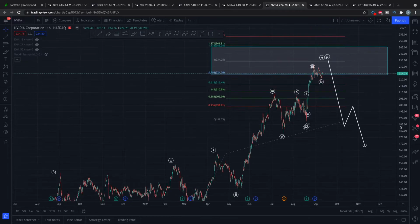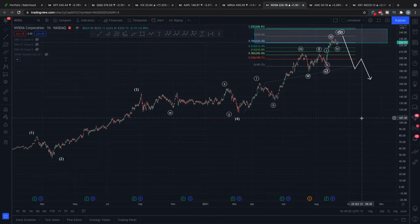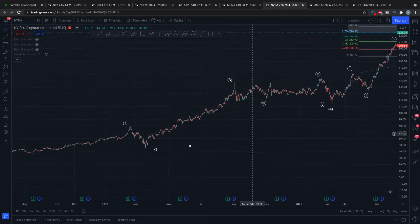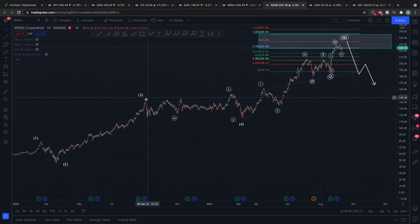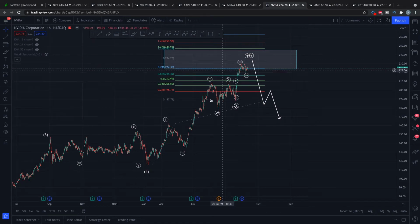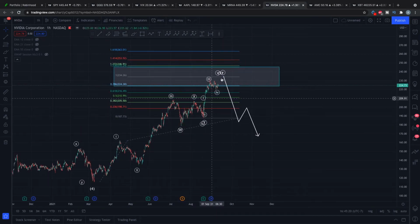Same thing for NVDA. NVIDIA is actually doing a pretty clear impulsive structure. So just to zoom out a bit, we do have a wave 1 up, wave 2 down, wave 3 up, complex correction for a wave 4. So that means you formed a WXY structure for a wave 4. And now we pushed up for a wave 5 impulsively.